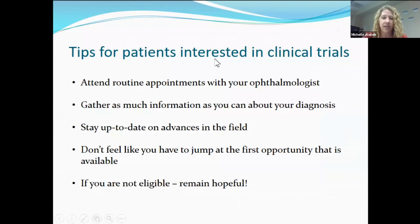And so I just wanted to wrap that section up with some tips. If you're a patient that's interested in a clinical trial, or if you're a physician or a provider who has a patient interested in a clinical trial, a couple of items to consider. I think it's important to attend routine clinical appointments, regardless of whether you're interested in a trial or not. But I wanted to highlight that if you are interested in trials, we rely on the data that we have in order to identify patients that may be eligible. And so having current data on patients can really help us to bring the most current information to them.